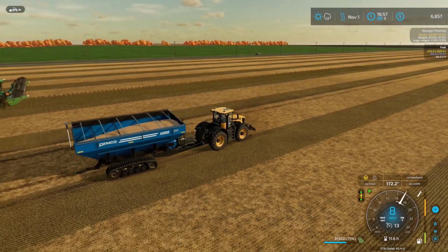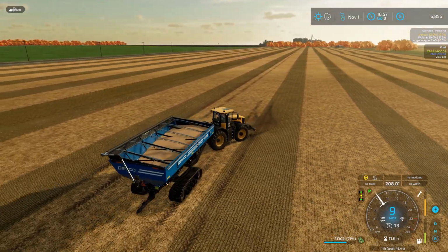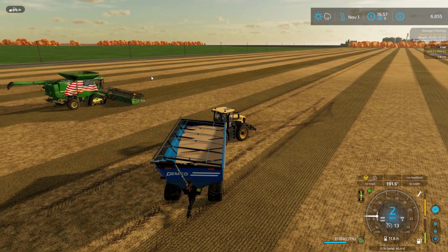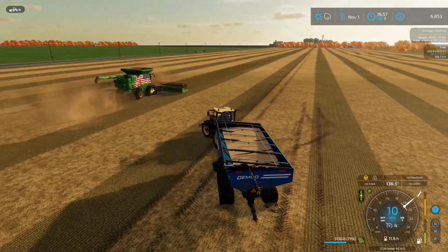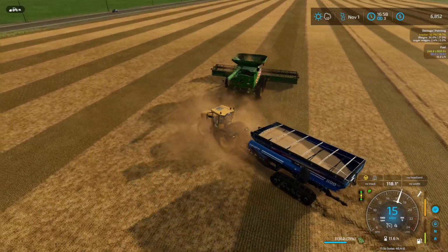But I don't want to enter this episode saying, oh, all we're doing here is putting equipment away. That's not all we're doing. Doing some other things as well. First, let's have a look at what the weather is shaping up to be today. It says rain. Okay, not till later tonight. This right here is going to be about the extent of what we're doing today, as this is the last run for the harvester on this field.